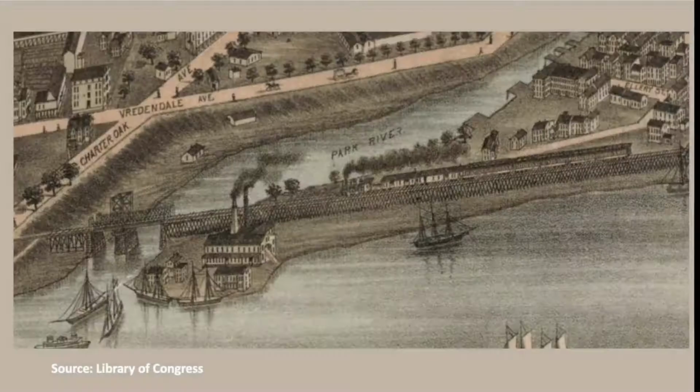Dutch Point, shown here in a section of the bird's eye view of Hartford of 1877, was a narrow peninsula formed where the Park River met the Connecticut River. The peninsula was home to a shipyard and a lumber mill.